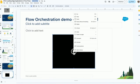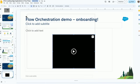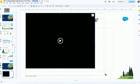Sorry, this one needs to be a little bigger. And for some reason, it's not expanding. Take your time. So let's do this.